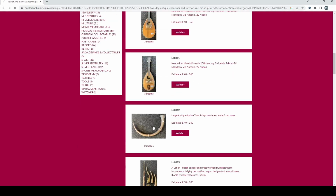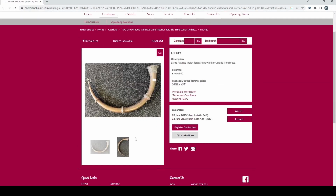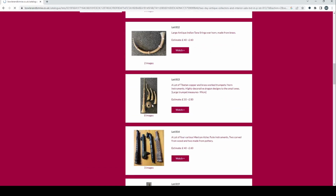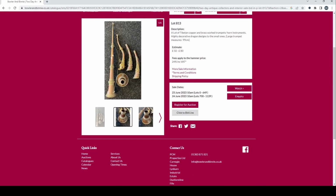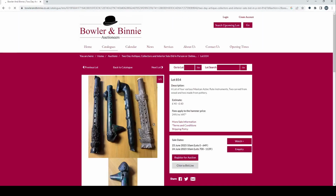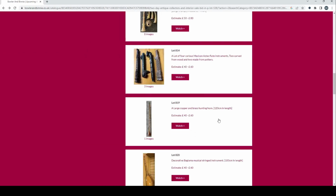Large antique Indian Tana Sringa war horn made from brass. Okay, interesting, 40 to 60. Tibetan kind of trumpets and horns there, so they're quite curious. Some Mexican Aztec flute instruments. These are quite nice. Really interesting auction this.